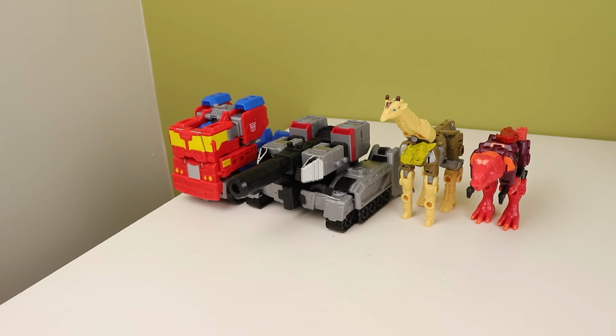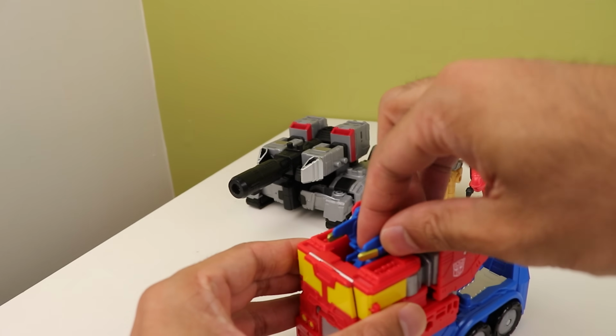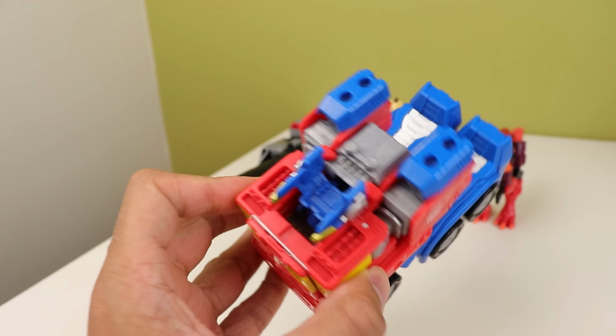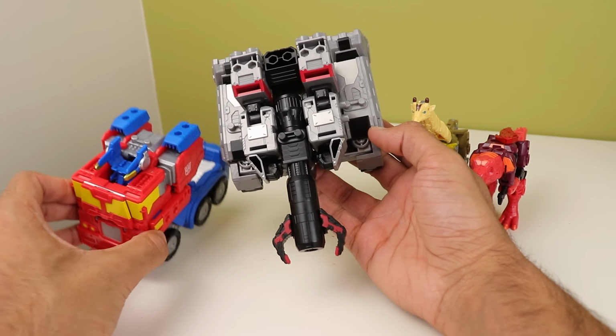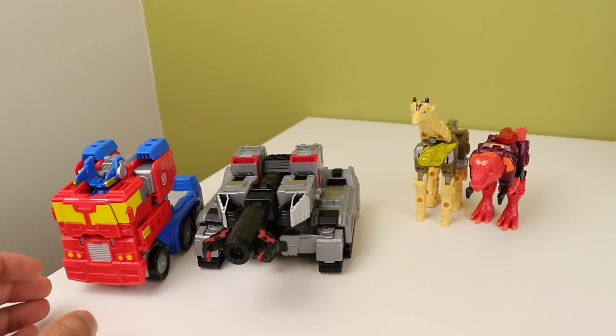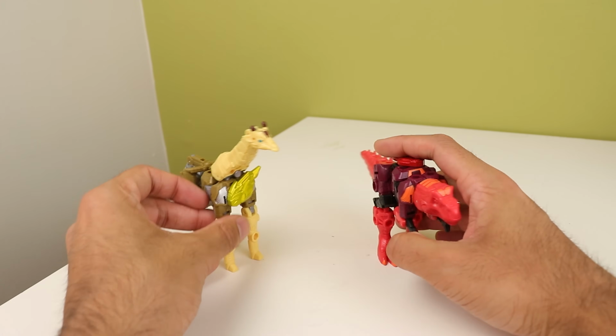All right, I'm just gonna do the combining all in one big thing. But before I do, I just want to point out that the combiner kibble can store on these guys. So you can store the little head crown bits on them there, which is kind of neat. So I guess we'll start with these two before we get the big guys into their combined modes.